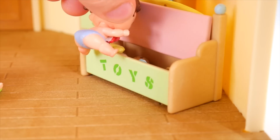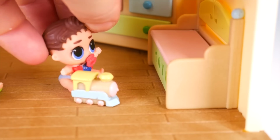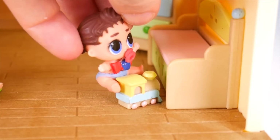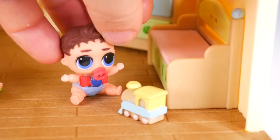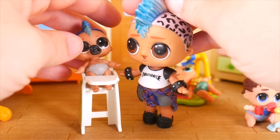No, not that. Ooh, a train. Now this is what I like. Choo, choo, choo, choo. Chug, chug, chug, don't crash. Oh no! That's fun. Ready to eat, little punk boy?